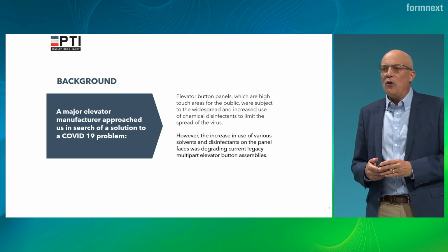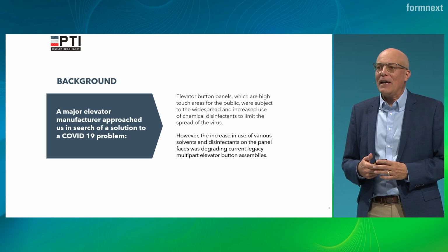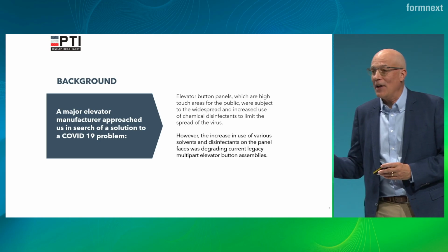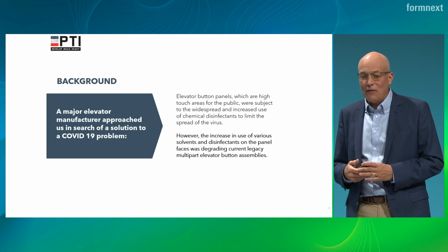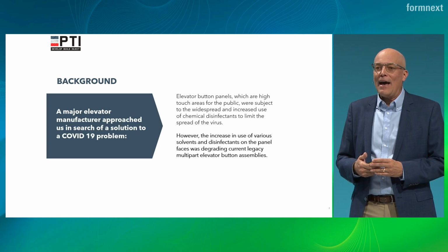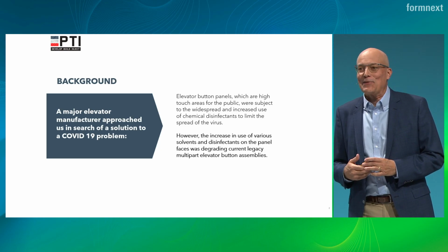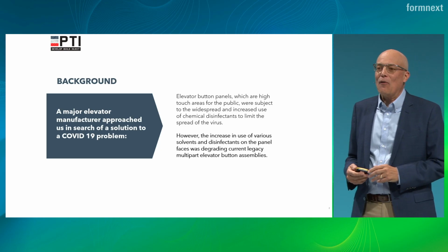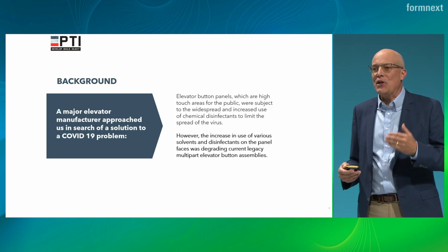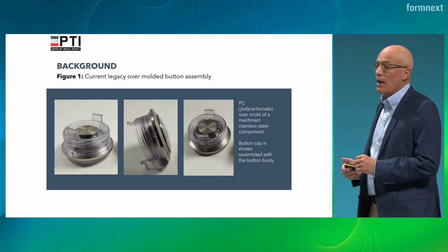So you all remember COVID-19, and during COVID-19 everyone was spraying disinfectants to kill the virus. One of the areas that was highly affected was the elevator panels. No one thought that spraying disinfectants on the elevator panels would cause a problem. But these disinfectants actually had an effect where the elevator buttons were coming out of the panels. So elevators were out of service, very costly to the company. There was an urgent need to come up with a solution for this problem. So this is what we have.